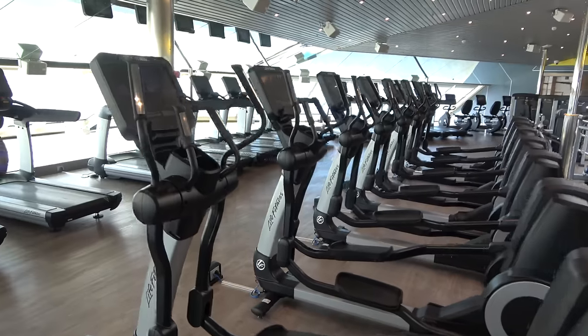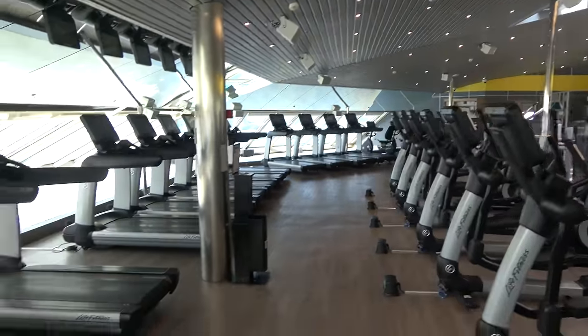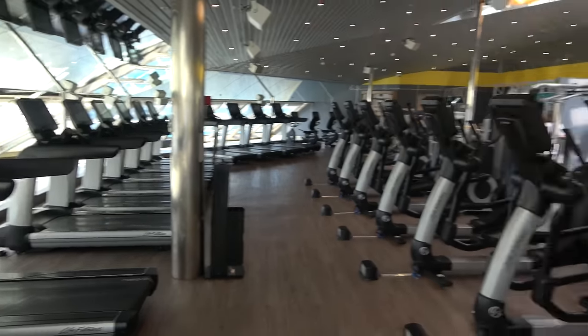And now something that didn't cost anything, this is where the gym is located on board the Carnival Sunrise. And it was a pretty good sized gym. I actually went in there on sea day, and it was really, really busy. I was shocked.